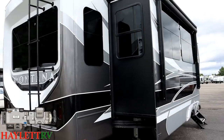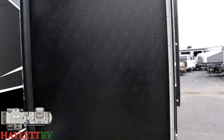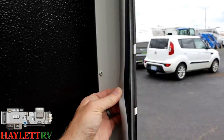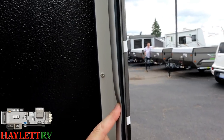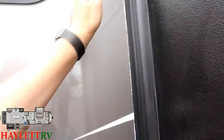And a quick look at the slides before we hop upstairs, because even here, there's Keystone detail that a lot of people miss. And you'll find this on Cougars and other things from Keystone, but right here, this bulb seal, notice how it's two-tone. This is not a one-hit wonder. This is lighter on this side so that if it gets exposed to sun, it's not going to leave a crummy foam streak down the side of your beautiful painted Montana.